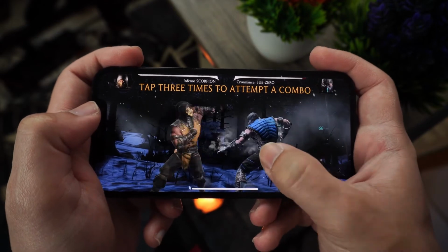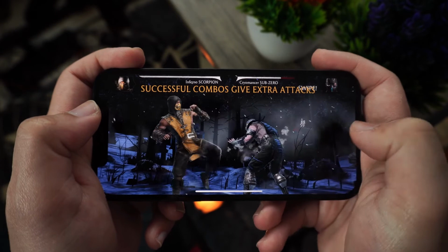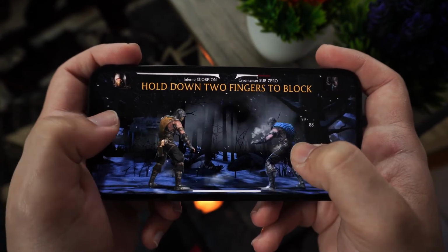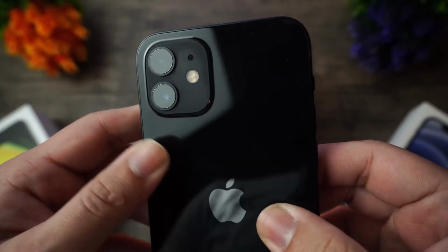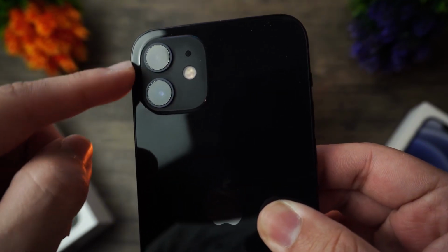I absolutely love it, though I'm also not very surprised with the performance here because iPhones have been notorious for always performing very well when it comes to games and things of the like. And when it comes to cameras, we've actually got some of the best camera combinations here that we have seen so far from an $800 phone.